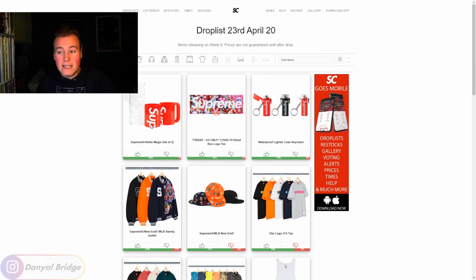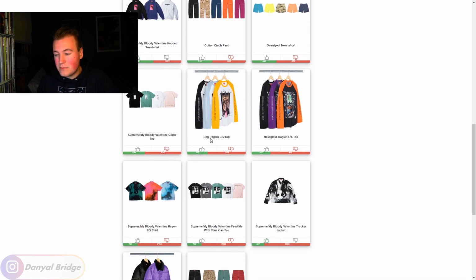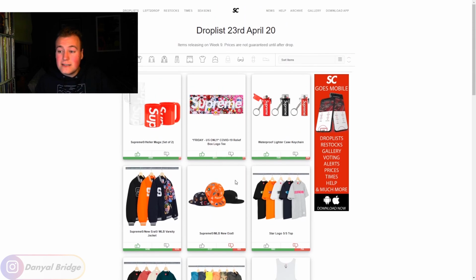The accessories are cool here. The mugs in the 2 different colors were cool. The lighter case was cool. A lot of people are feeling the tagless tank tops, but I'm not really a fan. Apart from that, I think week 9's kind of solid.